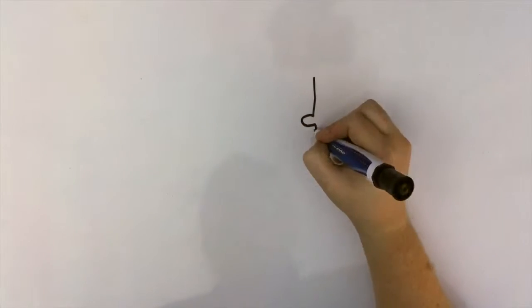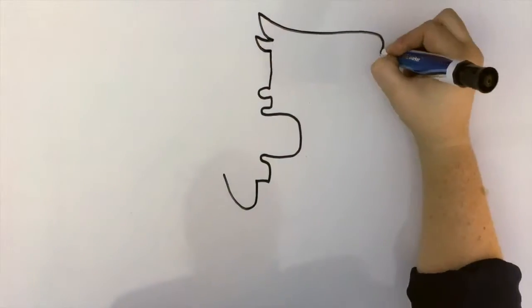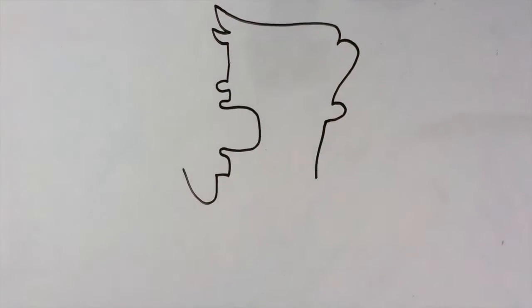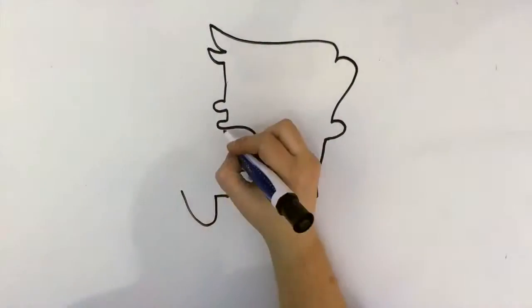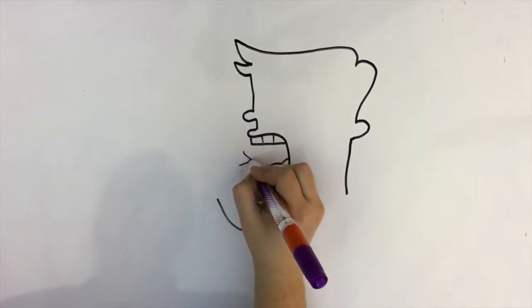It's about that time for the geographic map of a random man's face. Got some nice hair there. Oh wait, doesn't have any teeth. You gotta get some. Okay, there we go. Thank you.